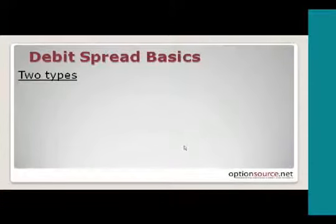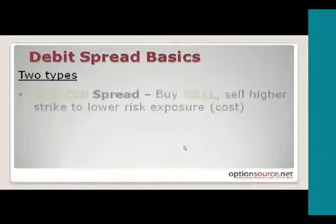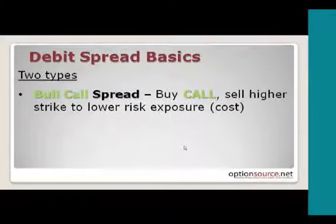There's two types of debit spreads that we can actually apply here. We can apply a bull call spread, and realistically what we're doing is we're buying a call option just as we did with our original example, but we're going to sell the higher strike price at the same time to help lower our risk exposure, okay?